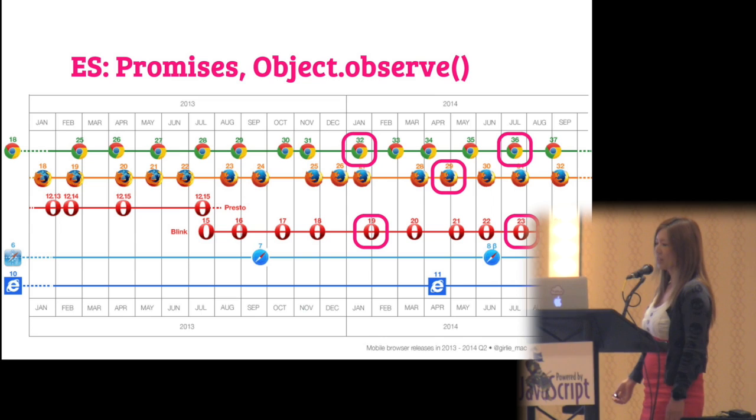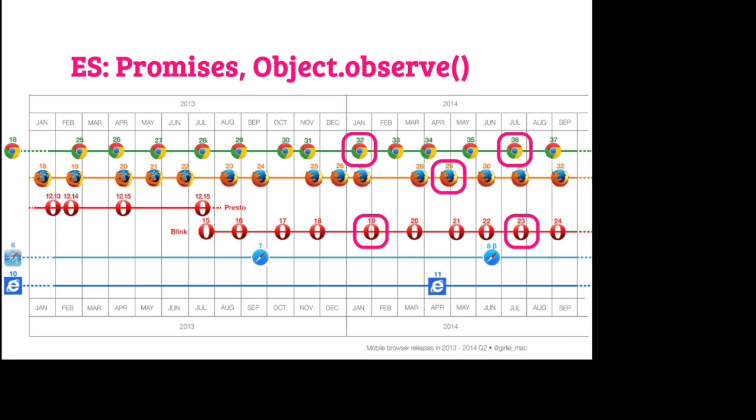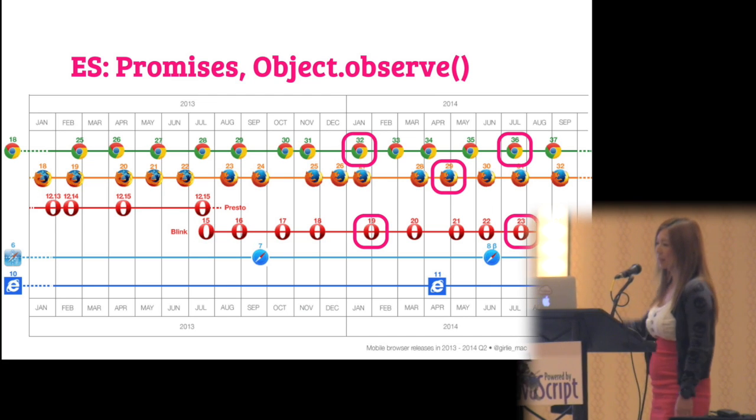And ECMAScript standard. So yes, this is really happening this year. So at the beginning of this year, promises came to Chrome and Opera, followed by Firefox and the others. Now Chrome 36 and Opera 23 have Object.observe. So, data binding.